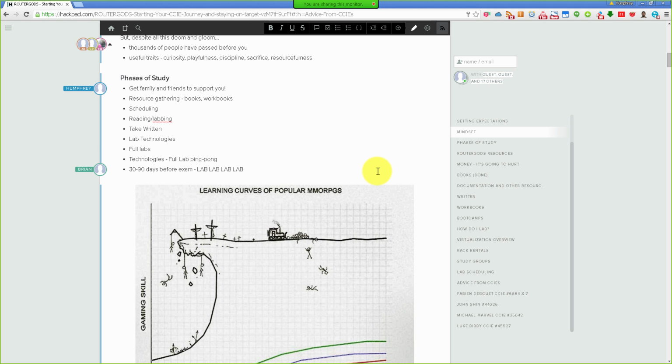Our next phase is the resource gathering. So people tend to basically start hoarding the books. Okay, what books do I get? What workbooks do I get? Start printing out stuff, start buying markers and notebooks to write in. So you're gathering stuff, right? You're watching videos like this to see what you should gather. Then you're going to be looking into scheduling.